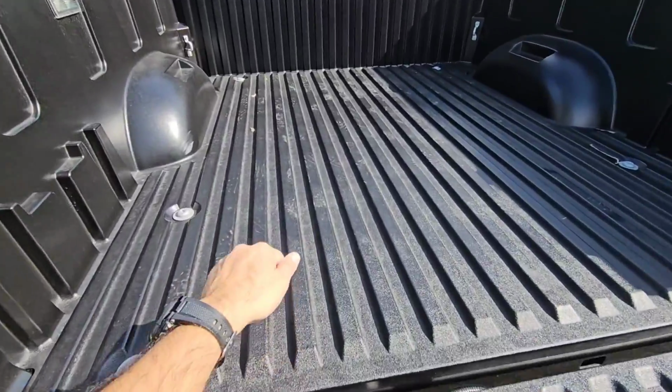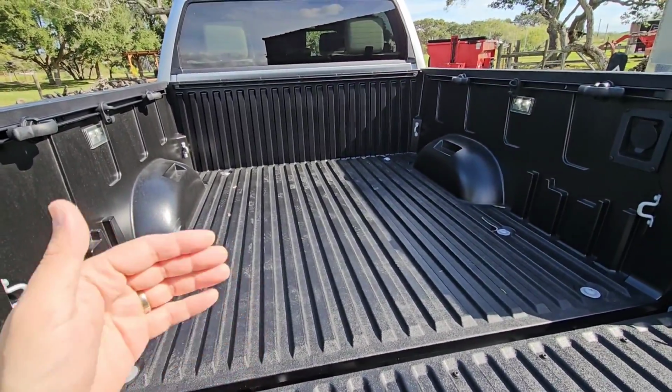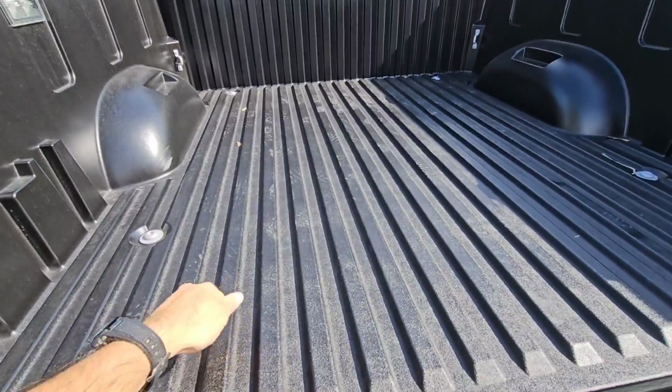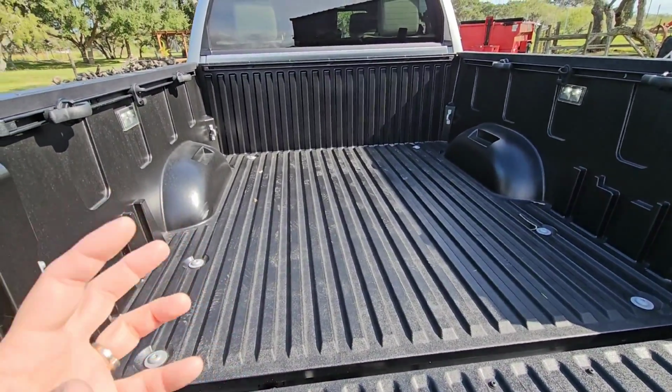Inside of the bed, that is a composite bed, super nice. They've done a great job of giving you a composite bed, and I think in a way that most people would accept because it's super strong. It doesn't feel thin, it doesn't feel cheap, it doesn't feel hollow. It has a very, very rigid, nice, strong, tough feel to it.